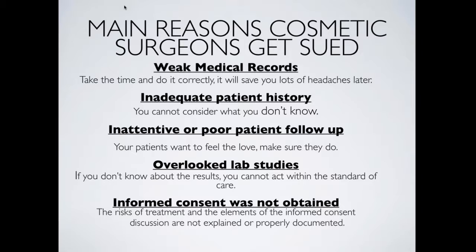Another reason is inadequate patient history. You really can't determine what protocol or operation to proceed with if you don't know what has gone on with them, or what is going on with them, physically or mentally. You have to ask the questions. Oftentimes, patients are poor historians, and unless it's pried out of them, they're not going to tell you. Another reason is inattentive or poor patient follow-up. Patients have to feel the love just as much post-operatively in their follow-up care as they do in their consultations and preoperative visits. That follow-up care is equally, if not more, important.